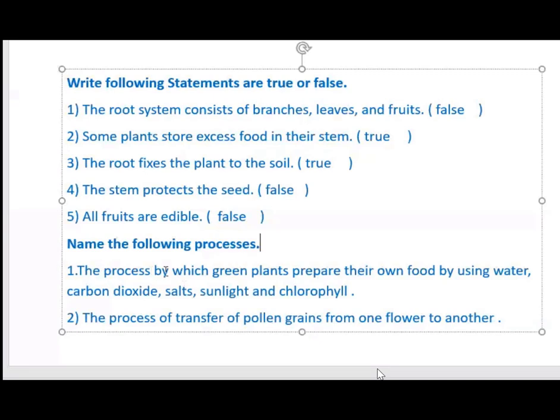The process by which green plants prepare their own food by using water, carbon dioxide, salt, sunlight, and chlorophyll. Photosynthesis. Okay, stop. Write the answer now. Okay, mute your microphone, children.